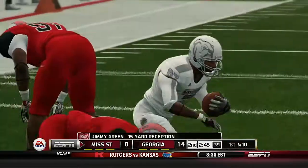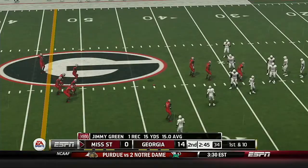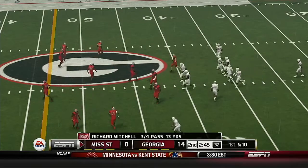He's hit and taken down. He made a really good move at the line of scrimmage. Sometimes all you need to do is throw off the defender's timing just a little bit at the start of the play.